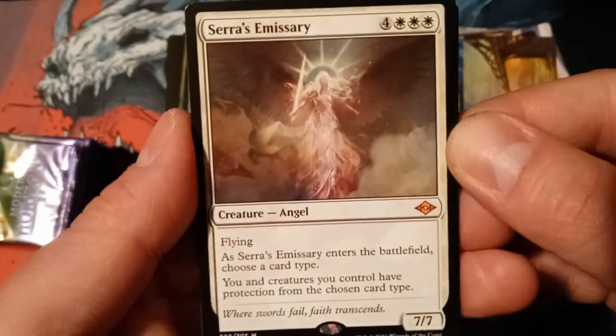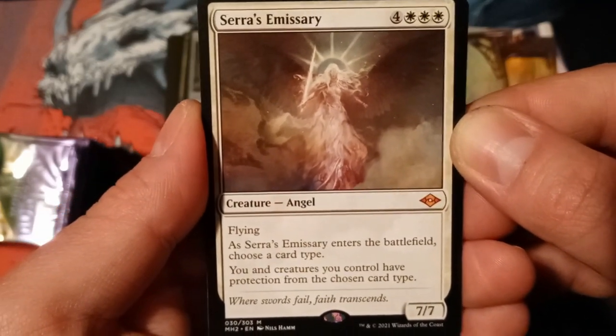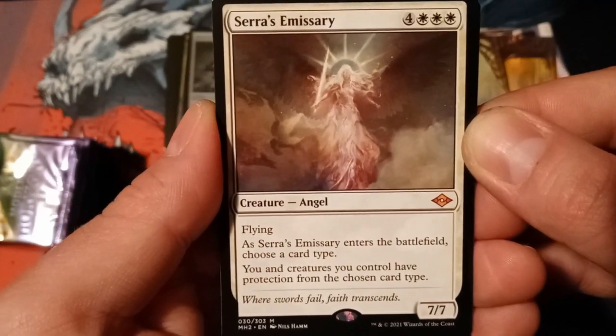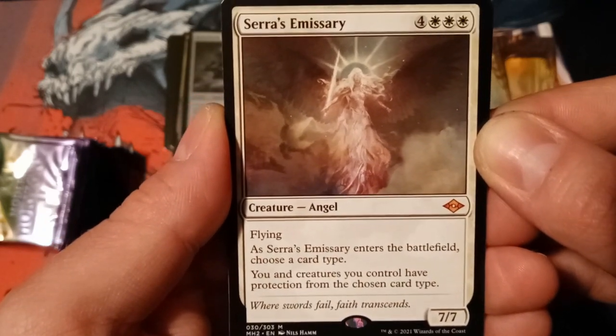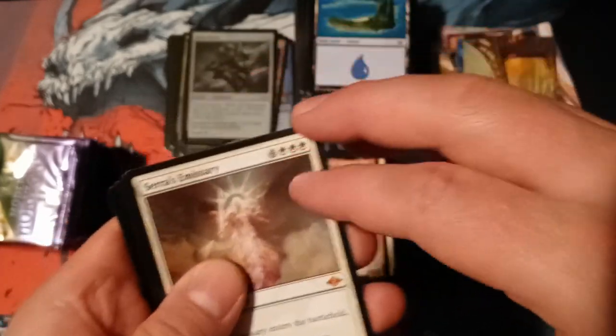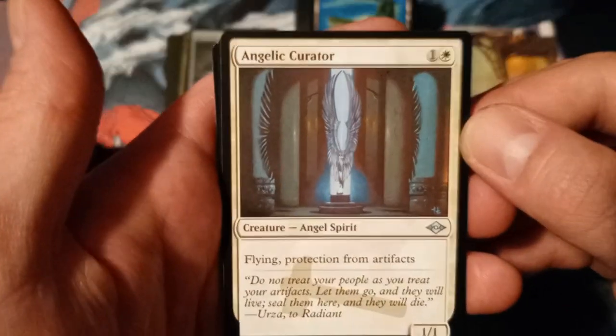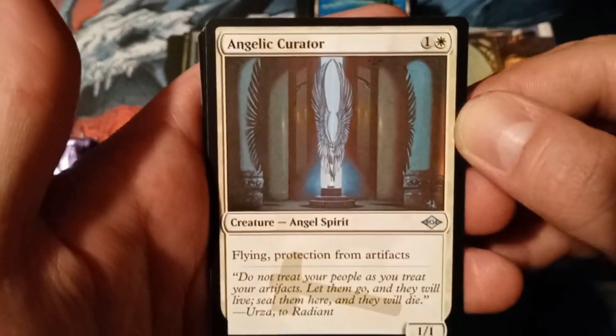Sarah's Emissary. 777. Angel, creature, flying angel. ETBs, choose a card type. You and creatures you control have protection. Choose a card type. Yep, I'm just going to pick sorcery. No, instant. I don't know. What do you think? Creatures? They'll never hit me. Curator.